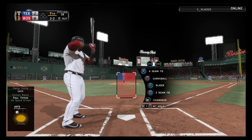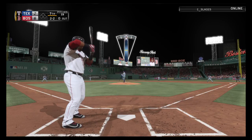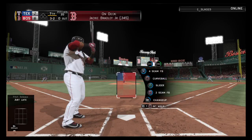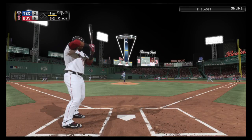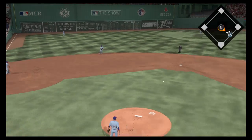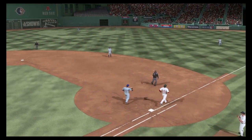A little late on the fastball, but he's able to spoil that one off, and he'll get another chance. And this will miss down low in the dirt, so he's worked it full now at 3-2. Drilled down the line. Beltre has it. Throws in time, and that's out number 1.